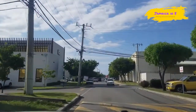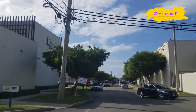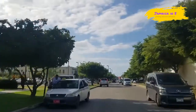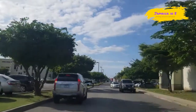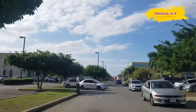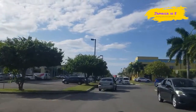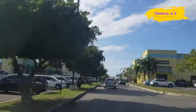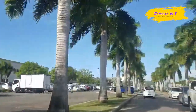Now, on this channel, we have a simple formula for what a successful plaza is in Jamaica. You have three rules, and if you follow those three rules, you'll have a successful plaza in Jamaica. Rule number one, build a plaza in a populated area. And Montego Bay is a very populated area. It's the second city in Jamaica. Fairview is a very busy area. So the plaza was built in a populated area.